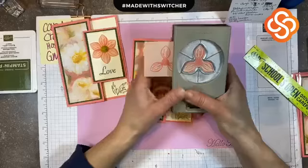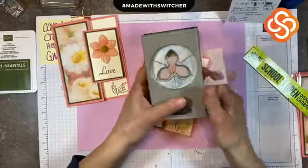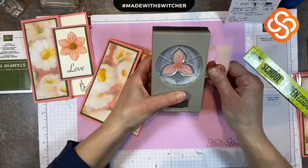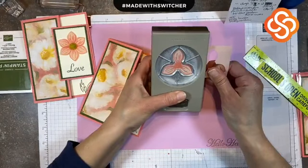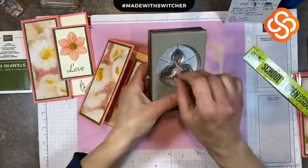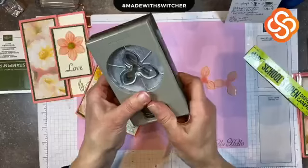How many of you girls have this stamp set and this punch? Did you get it? Do you like it? Have you used it? I feel like I got this and I used it maybe twice and then I forgot about it. So I'm glad we're doing this card, and it helps me remember that I love this vellum. It's so pretty.